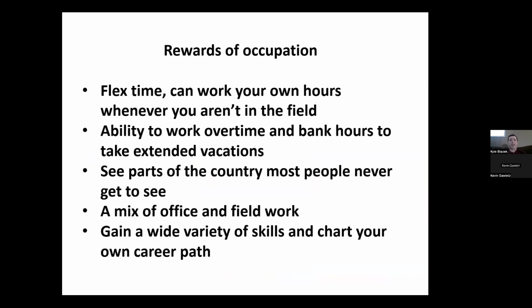There are many rewards with this type of occupation. Like I have flex time, which means I can work my own hours as much or as little as I want in a day, as long as I'm getting done what needs to be done. You can't just take time off and never show up. Really, that's only when you're in the office, though. When you're in the field, you can't just stop a program. You are typically working, I'd say, 12 hours a day, and you are in charge of the subcontractors that you have on site. Like say it's a drilling program, you are the supervisor and a boss man on site for that.